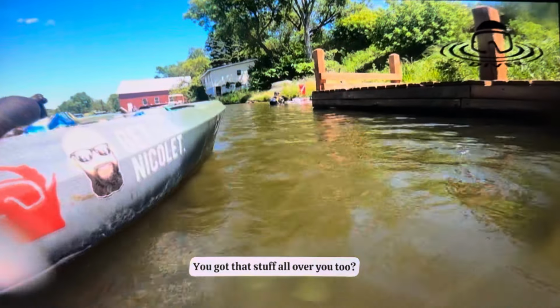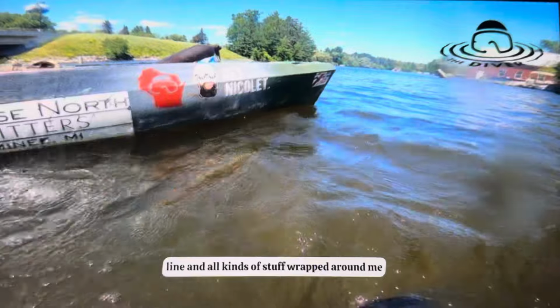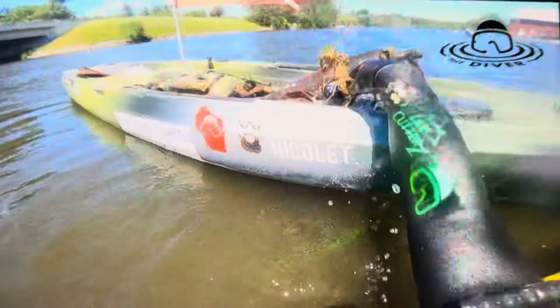You got that stuff all over you too? I had all kinds of stuff on me. Wine and all kinds of stuff wrapped around me. Still do. Look at this. I think a volleyball net or something. It was wrapped everywhere.